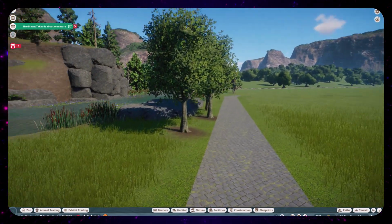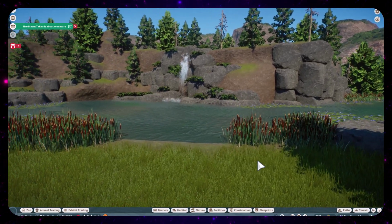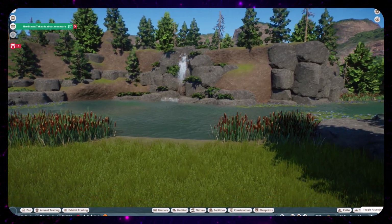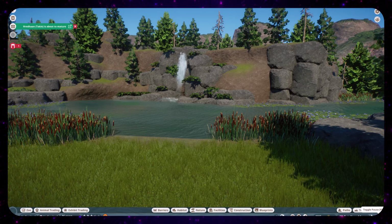I'm gonna hit play real quick. There we go, so we can see it running. I don't know. It's beautiful, it's landscaped well, but it just isn't quite hitting it. Like I said, this zoo had a lot of potential to grow and turn into something beautiful, but it just didn't hit right.